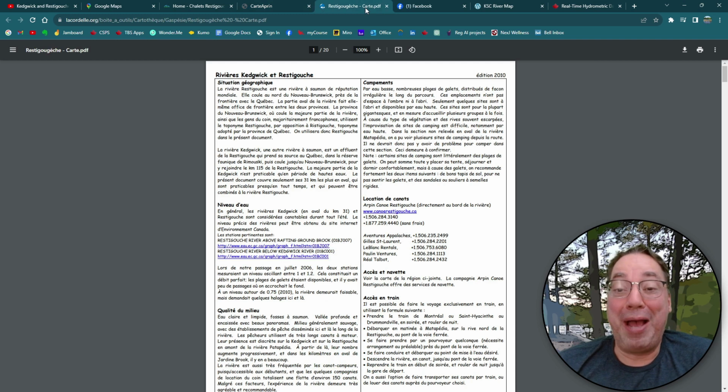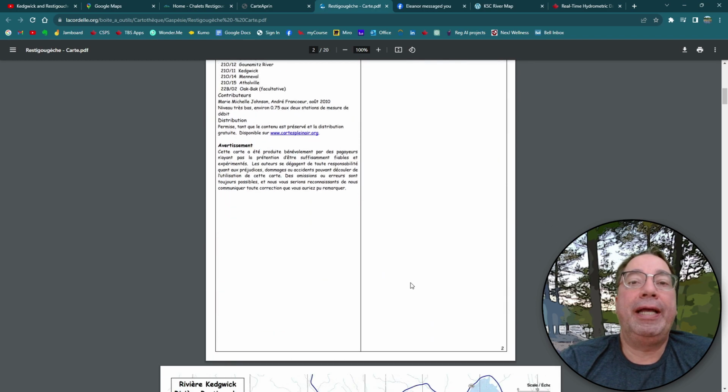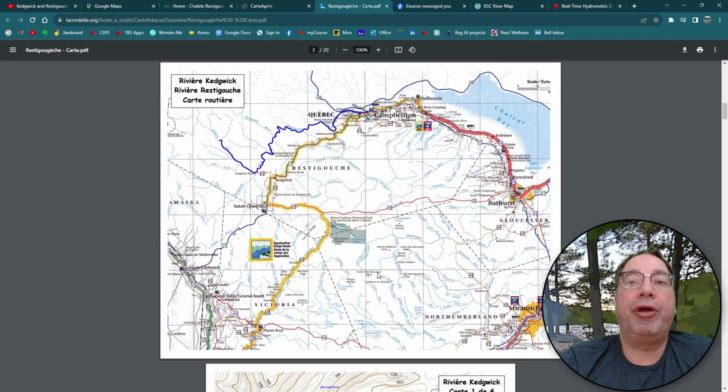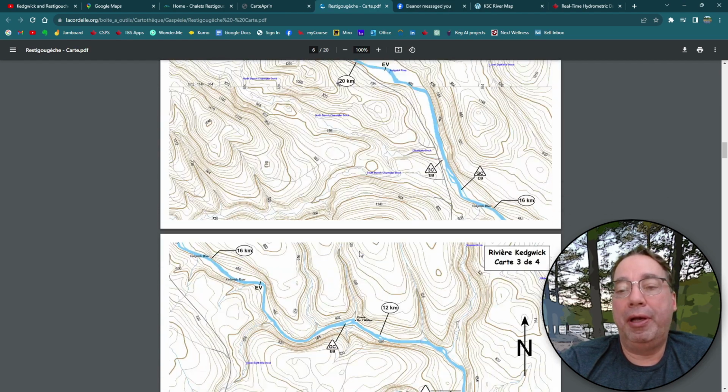For an actual canoe map, there is in Carte Plein Air this great map. It's in French language. It's got a lot of links and so on as well. It's got different options for outfitters and so on. And so there's the roadmap they've got in it, very helpful. And then you've got this detailed topo level map of the river.